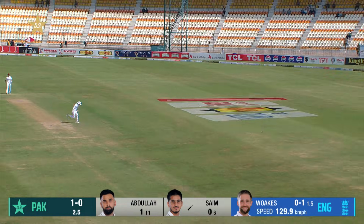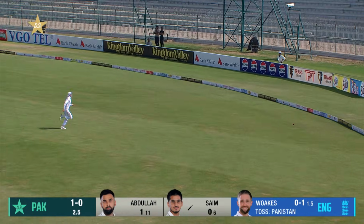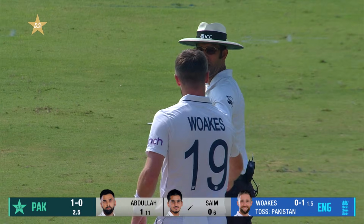That's a lovely drive. What a great way to get off the mark. A very attractive player to watch when he's in form. That was a special drive.